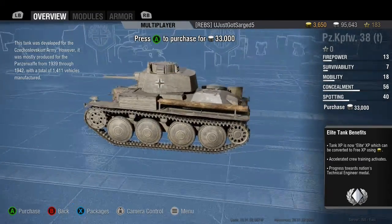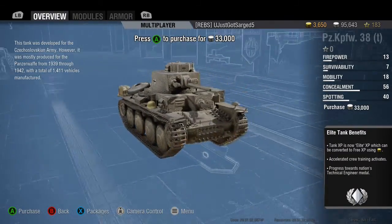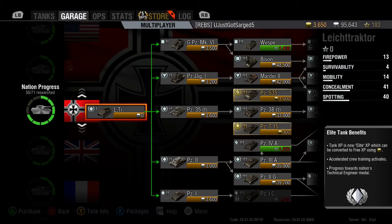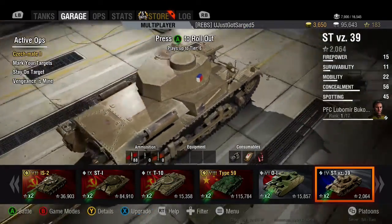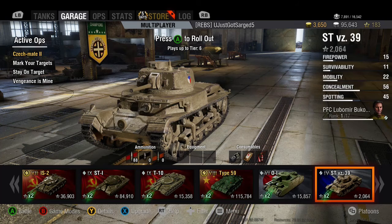Yeah, you can tell they look basically the same, with the flat turret front and the machine guns in the hull and in the turret. Same exact design that we have here with the STVZ39. It's literally the exact same, except this thing's a lot slower. But then again, not fully upgraded. But we're going to take a look at the whole line as a whole, not just this tier 4.